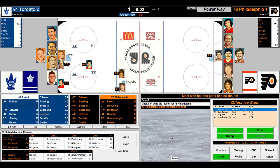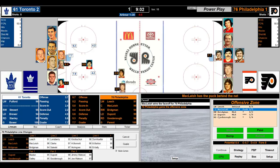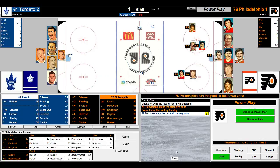They drop the puck again. McLeish wins the face-off. They work the puck down low behind the net. Back to McLeish. He's going to look for Dupont in the middle. Dupont has it. He shoots, and it's blocked by Toronto. They clear the puck down to the Flyers zone.